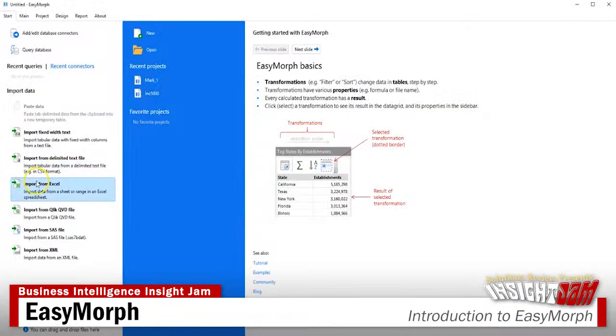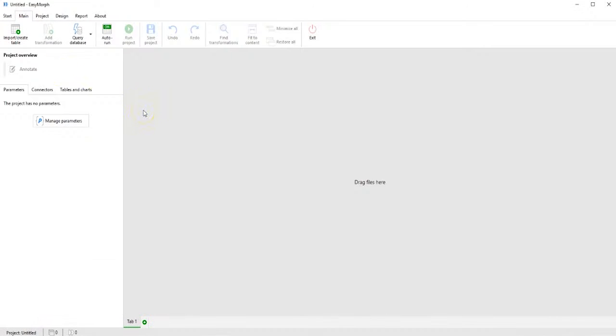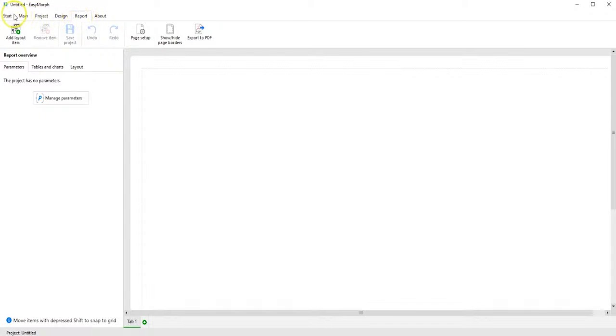Hello. In this video, I will show basic operations in EasyMorph: importing a file, querying a database, and applying transformations to modify data. At installation time, EasyMorph will have created a desktop icon for quick launch. Starting the program shows the main interface for the system with 3 active areas. Main data operations are performed in the center. The sidebar shows context-specific options, and across the top are tab-delineated sections such as Project, Design, and Report, with the wizard section at Start.